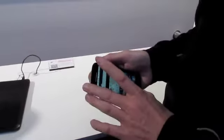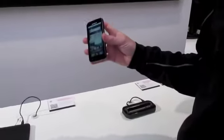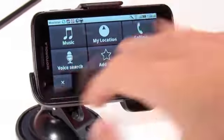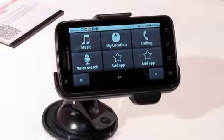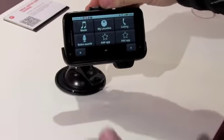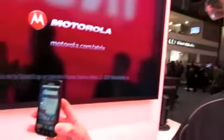Yes, you also see a car dock. There's also a car dock, yes, absolutely. Speaker dock, and it will automatically go into the user interface for the car, also charging, I guess. So it'll automatically load my car environment with large buttons, because I don't want small little buttons. So that's the Motorola Atrix, most powerful smartphone in the world. Okay, let's go to the next one.